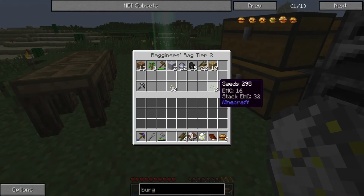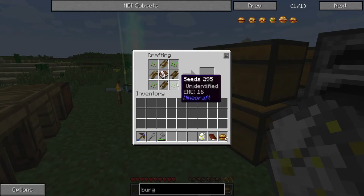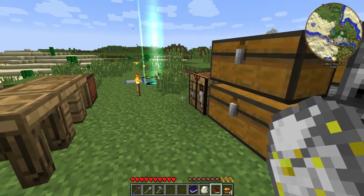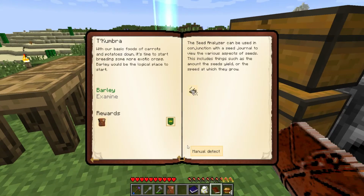Yes, give me all of that, whatever. Let's see, was it this way or the other way around? We'll find out, I guess. Maybe the other way around. Yes. So we got that, Captain's Log. Okay, can get our reward back here. And that unlocks the Cumbra, whatever.